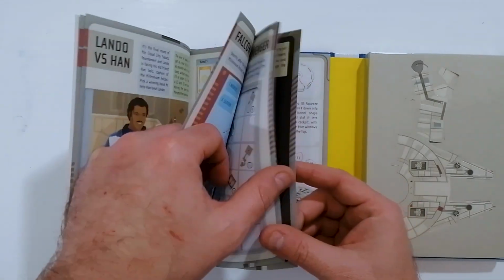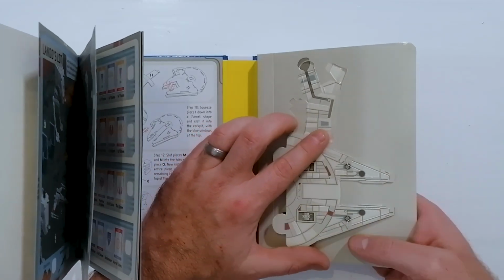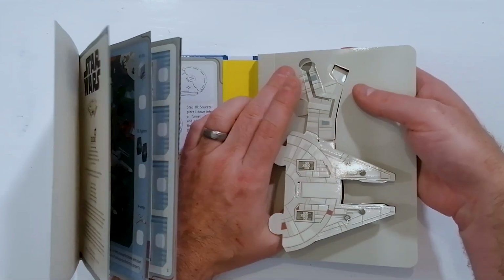Falcon upgrades. There's the Kessel Run, which kind of looks like snakes and ladders. That's quite fun. Then the big one, instructions to build the Falcon. So on the other side, where pages would usually be, there's all these... Oh, that slides off. There's all these bits of card that you can press out, which I'm going to do now. And with the magic of editing, they'll all be done.